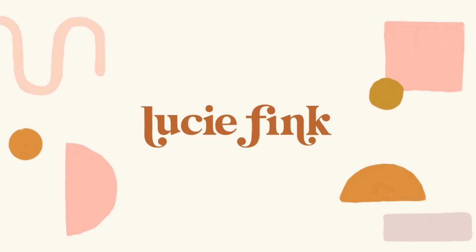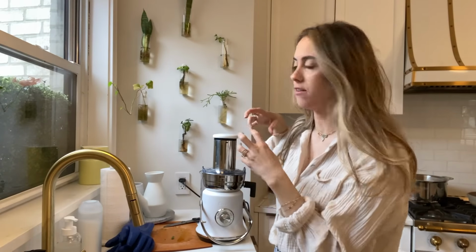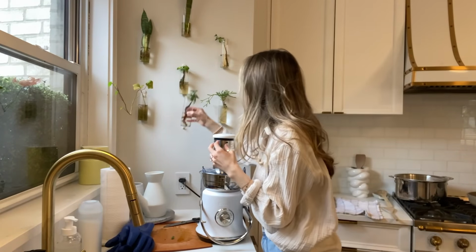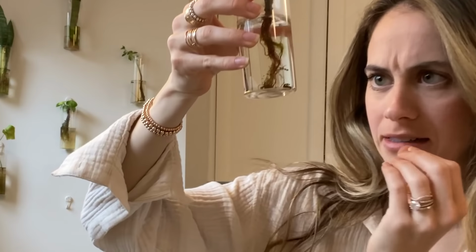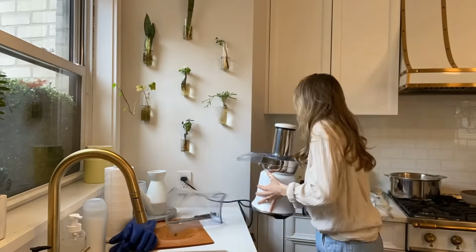We're feeling a little tiny bit under the weather this morning, so I'm just about to make a juice for us so that we can have some vitamins. And these plants majorly need to be cleaned out of their containers. I don't know if you can see, but ugh. I'm gonna use this time to transform this space.